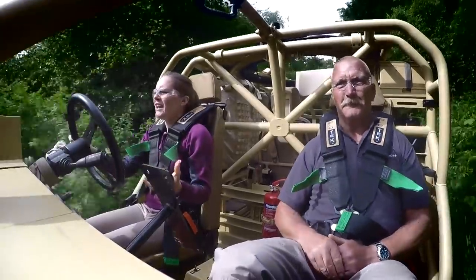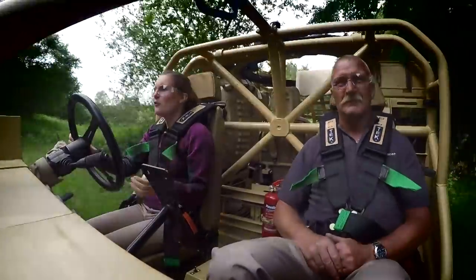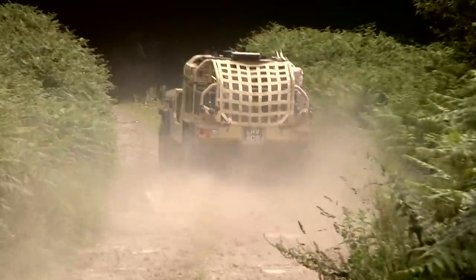The thing about the LRV is it's got a 1.7 ton payload, which is an awful lot for a vehicle of this size. You can really understand why the Special Forces might go for it.